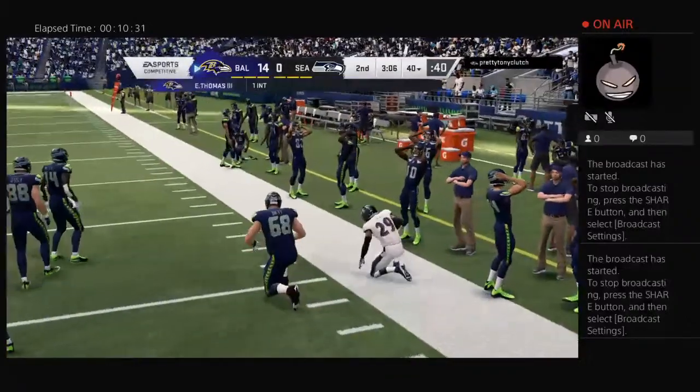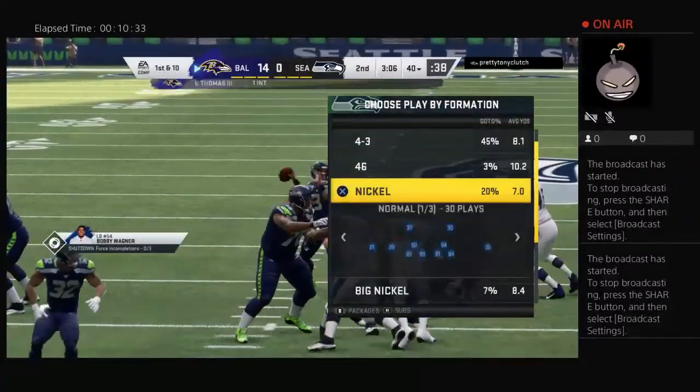And a very good return as he'll take it all the way up to the 40-yard line.